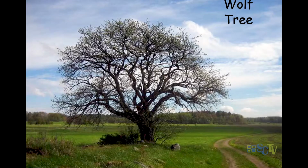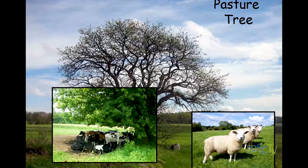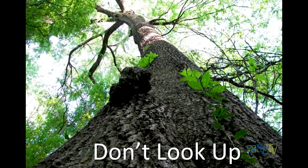But every once in a while, a wolf tree, or a pasture tree, would be left in the middle of the field to provide shade for the horses and cows on a hot summer's day. Well, when Connecticut farms were abandoned around the 1880s, a lot of these fields would start to grow back into trees. You know how it is, if you don't mow your lawn, suddenly you have trees growing in your backyard. Connecticut grows trees extraordinarily well. We've just got the right climate for growing trees.